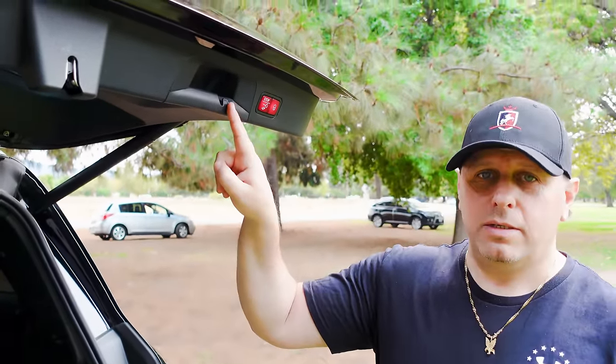What I do recommend using are hooks inside the car, like this one for a smaller bag, and those two hooks for bigger shopping bags. And as you can see, they're not going anywhere. This way, all your bags won't fly all over the car.